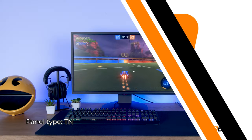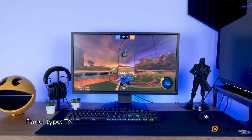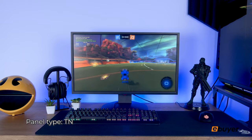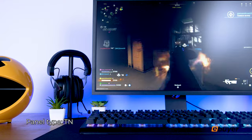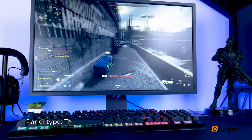Let's get started. In short, a TN or twisted nematic panel is good for gaming, and not much else. Compared to the other panel types, TN's key advantage is its low response times, or at least it used to be the case. A few years back, if you wanted the lowest response time, you would have had to go to TN. Nowadays, however, there are fast IPS panels out there that go toe-to-toe with even the best TN panels.